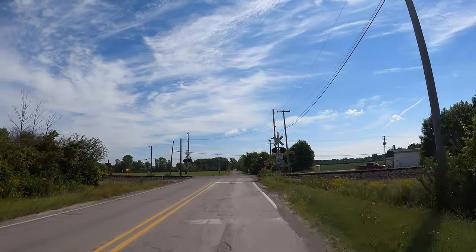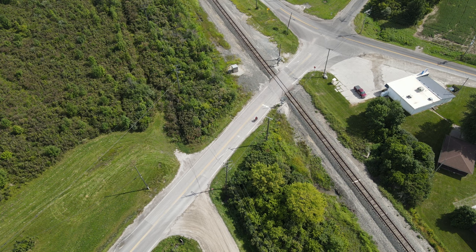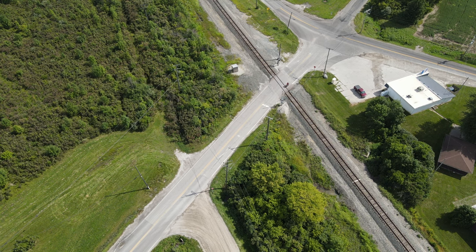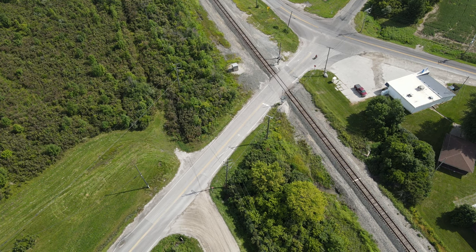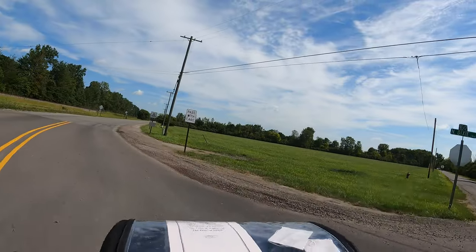Last night's weather has made for a spectacular morning with cooler than usual temperatures. I welcome this change as I continue my way north to the city of Detroit, where I'll be spending two nights. The plan is to ride around the city, taking a look at some of its historical buildings, spending time at Belle Isle Park, and lastly going to watch a Detroit Tigers baseball game.